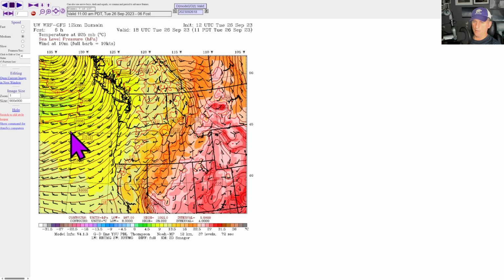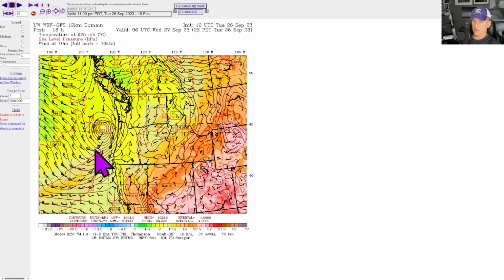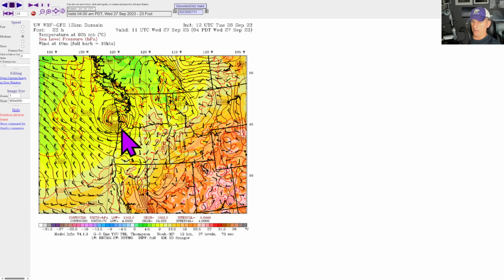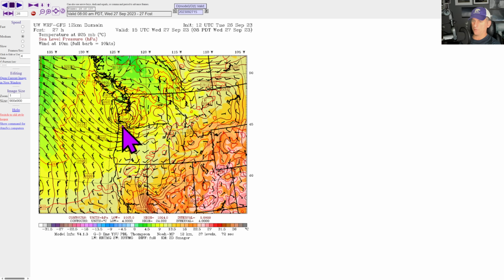This is the 12 km version here, but you can see that deep low up to the northwest portion, the upper portion there. Low pressure center rolls into the coastline. You can see that powerful gradient right off of Cape Disappointment, mouth of the Columbia River there. Strong pressure gradient to the south of that, and that's where the strongest winds would be.